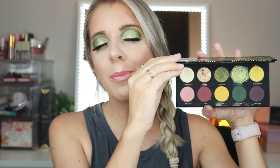I absolutely love it, and it's brand new to the market. So if this is how the Black Magic Allure palette worked out, then I really want to know how the other palettes work out. This was absolutely stunning. Does it retail for $44, I believe I saw on the website? It does retail for $44, and there are only 10 shadows in the pan, making about $4.40 a piece, and they're all 0.35 ounces a piece as well.